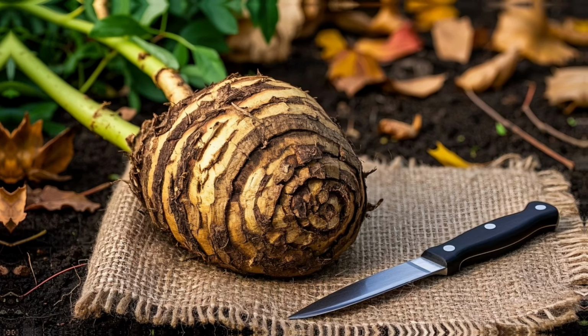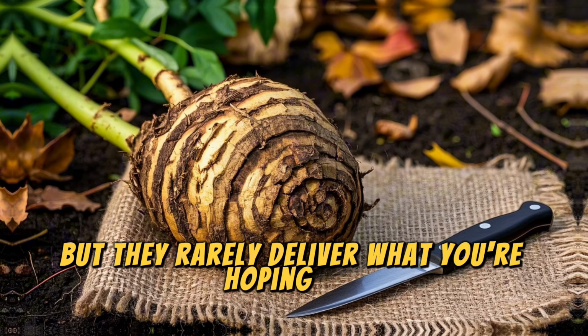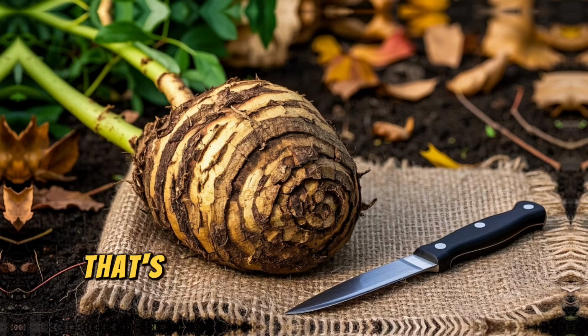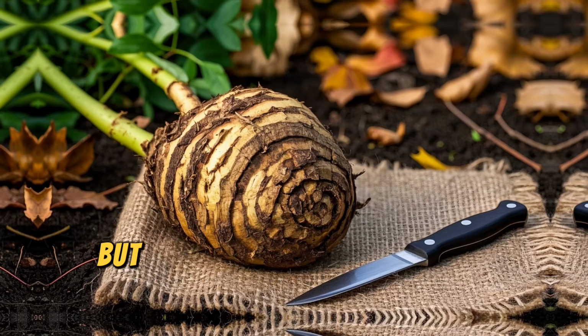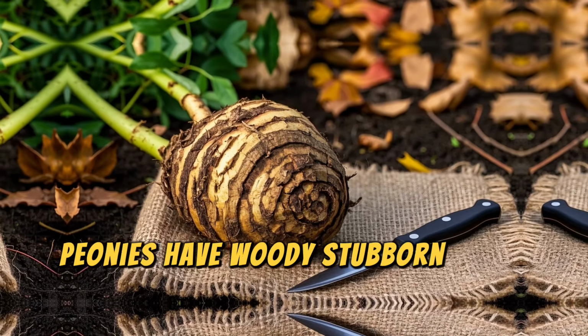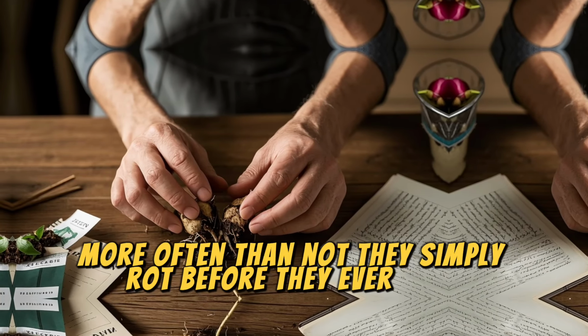And the truth? Seeds and stem cuttings may tempt you, but they rarely deliver what you're hoping for. Peonies grown from seed often don't resemble the parent plant. That's because most are hybrids, their genetics swirling into unpredictable outcomes. You might get a flower, sure, but not that flower. And stem cuttings? Peonies have woody, stubborn stems that resist rooting. More often than not, they simply rot before they ever root.